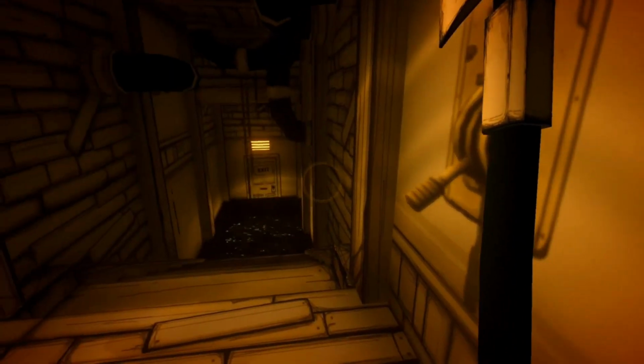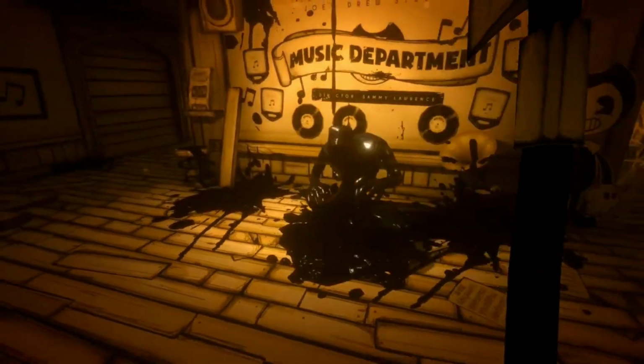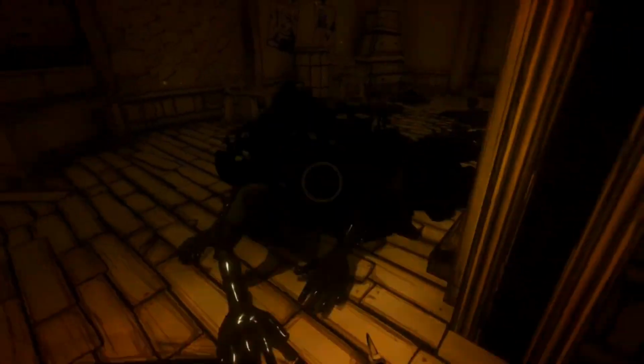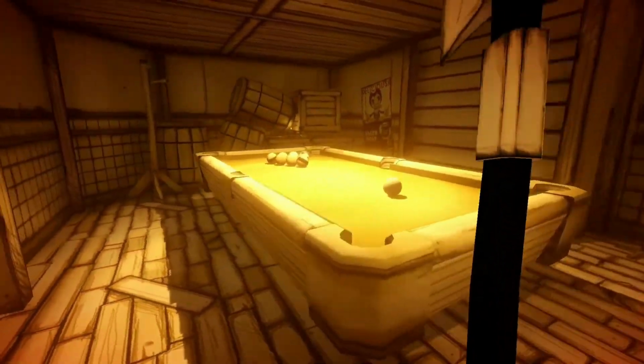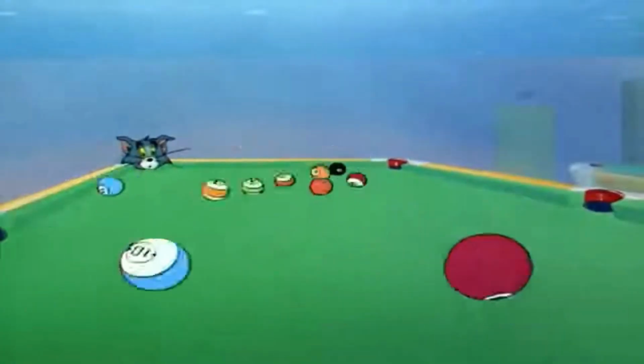You can then pull a switch which will turn the power on and will make a pipe leak. From that puddle, a man rises. These are searchers, people not turned into cartoon characters, but not turned into lost ones either, kind of in the middle. After you defeat the searchers, a pool room will open up right next to you. It really doesn't add much, but it's still pretty cool.